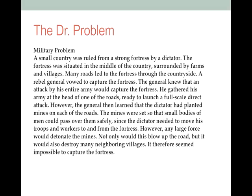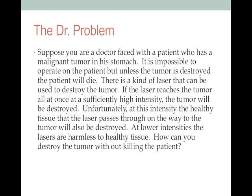This problem is usually solvable. People say, well, you surround the place because it's small. You lead lots of troops in from different directions and surround the fortress. What they do then is they give you this problem.